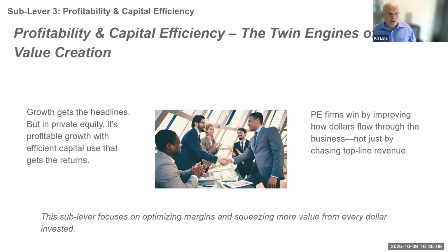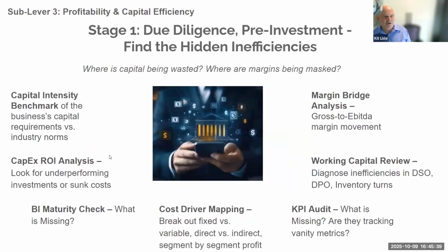I'd appreciate it. Profitability and capital efficiency. So obviously two different things. Growth is what's most exciting to most private equity investors. They're here for improvements to revenue, for example. But at the end of the day, on the right-hand side, you see private equity firms win by improving how the dollars flow through the business, not just chasing new revenue. So we want to become more efficient as well as growing the business. And in order to understand that, we have to figure out where we're wasting capital, where there are opportunities for improvement, where margins are being masked.